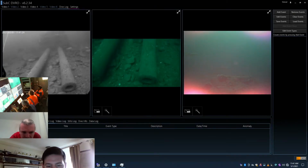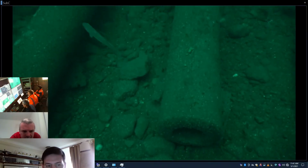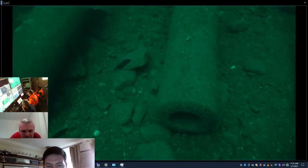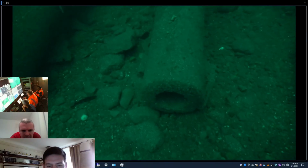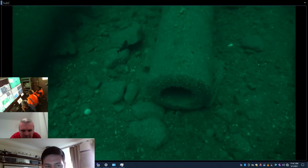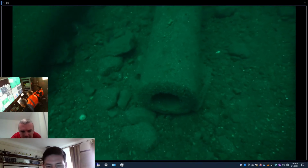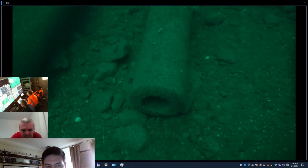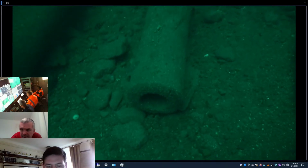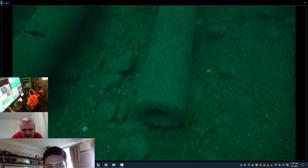Maybe? Come down. Go down a bit. Now focus. And now you see the barrels. So we'll come up, and what we're going to do is just capture some laser data over the barrel there. And then we can have a look at that after in the post process. Just give me a second.